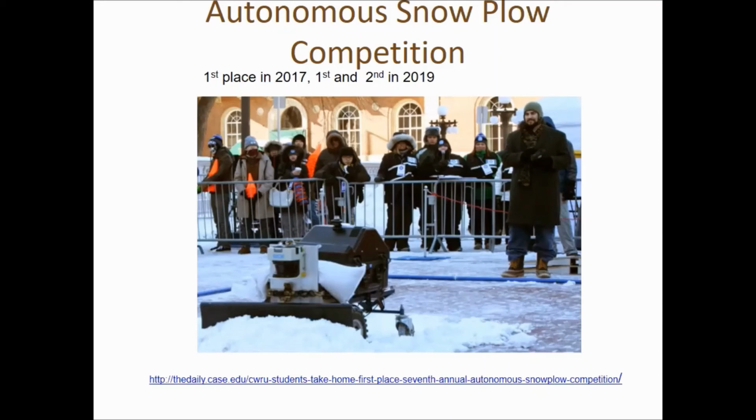But of course, I say that's because the lawnmower competition was in May after school. In January, I'm in school, so I choose not to go to the frigid north.